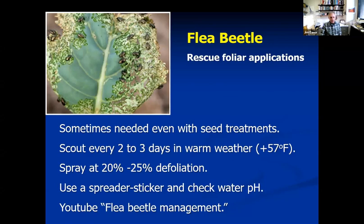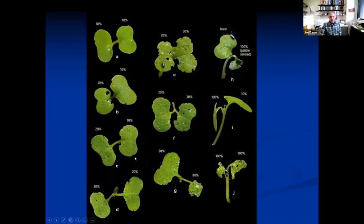You can also do a search on YouTube for flea beetle management and get quite a few good pictures of what some of these different defoliations look like. I've got this picture that Angela showed us from the Canadian Canola Council to give you an idea of what this 20 to 30% defoliation looks like. And it's really not a lot of defoliation. And it just points out that you need to be out there looking at the crop pretty closely. And so what we're trying to avoid is this kind of stuff where you're starting to get beyond 30% defoliation. Avoid all this stuff here on the right.